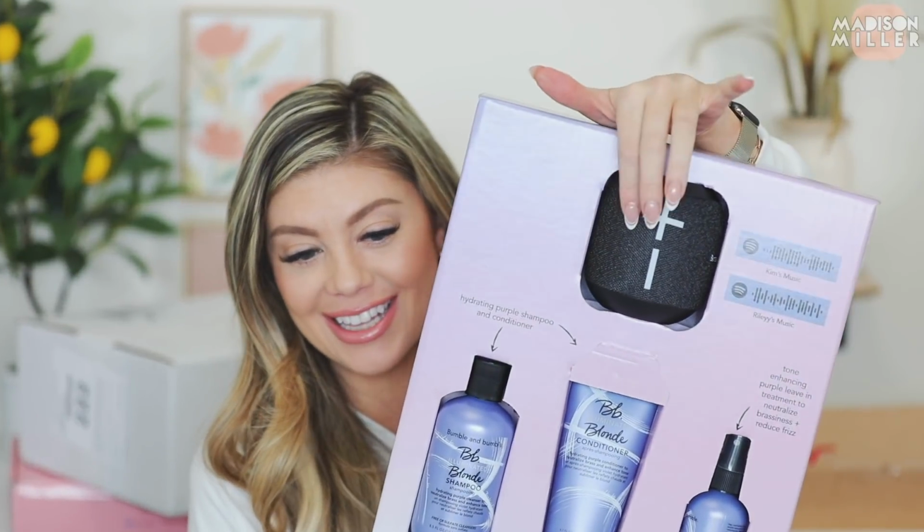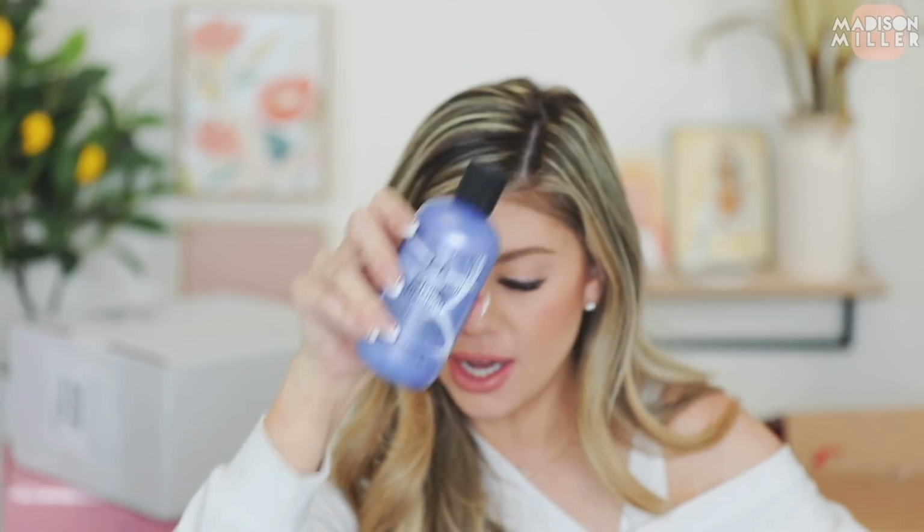Oh my gosh. Okay, so this is what they sent over. So it's really cool. They sent over a speaker, and then we have their shampoos and conditioners. So let's look at this. So hydrating purple shampoo and conditioner. Ooh, so this is gonna be really, really nice. I cannot wait to try that out. And then we got the conditioner right here, which I also really like the packaging because these are gonna be easy packaging to get the product out of. I hate it when I have a hair care product where it's so hard to get the product out of the packaging. So I love that.